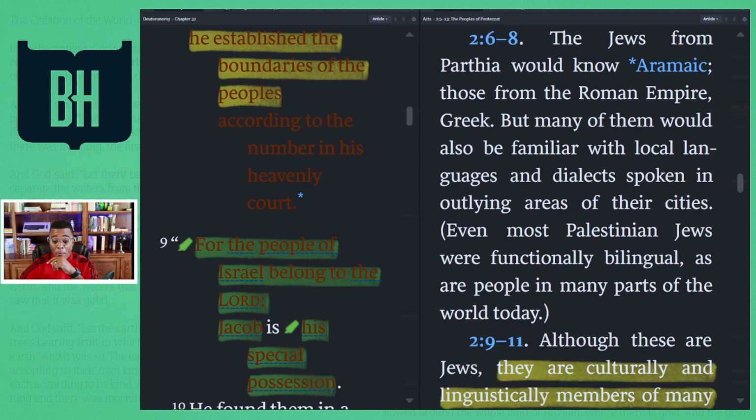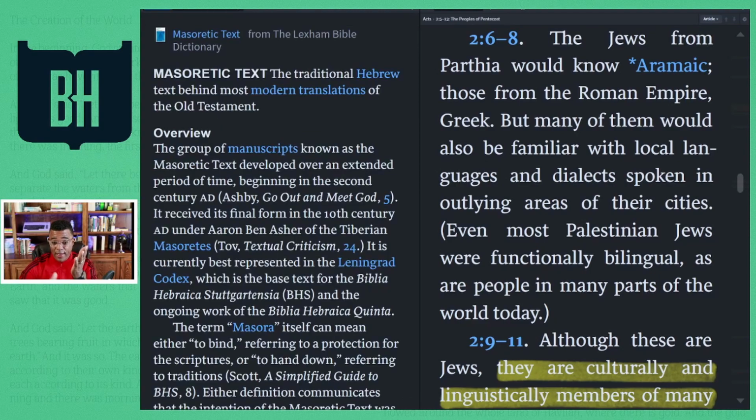Text reads the number of the sons of Israel. When we read the Masoretic text, we understand, okay, they came up with that number of the sons of Israel in the year 1000 after Christ. Let's fast forward now, and we also saw the reference to the Dead Sea Scrolls.